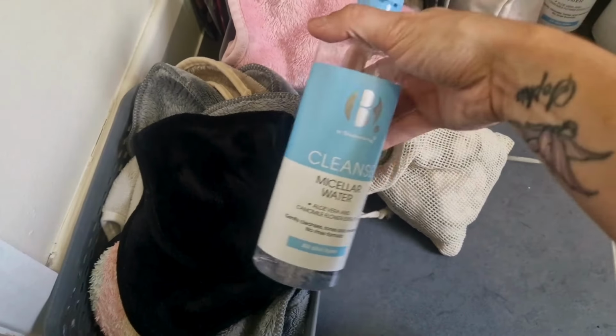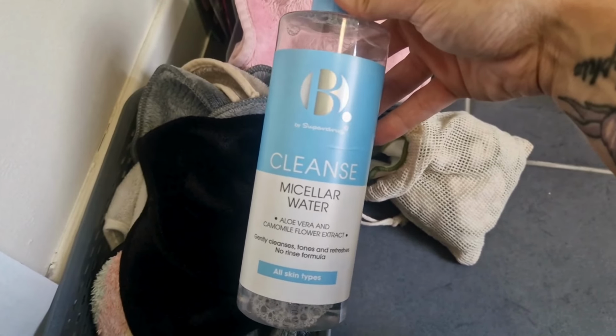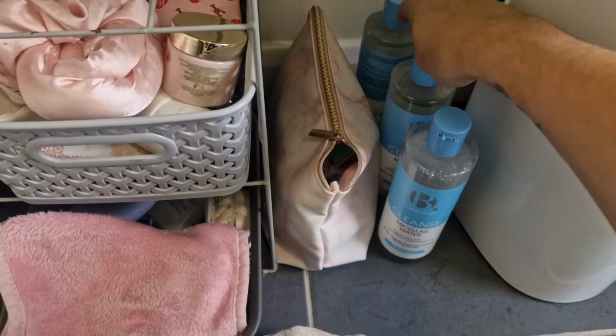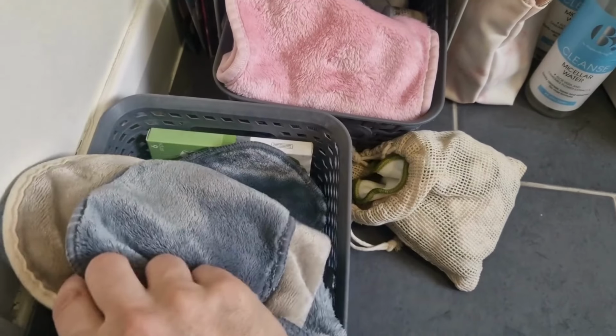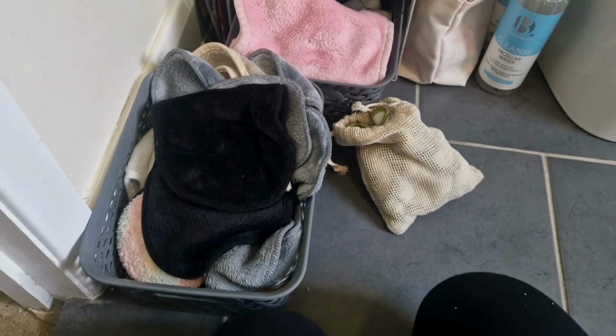We do buy micellar water as makeup remover, as it works out cheaper than buying all the wipes, and this lasts us a long time, especially when we get them on offer and we stock up because they are really cheap. And yeah, this saves us a lot of money.